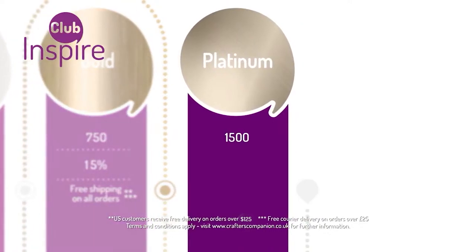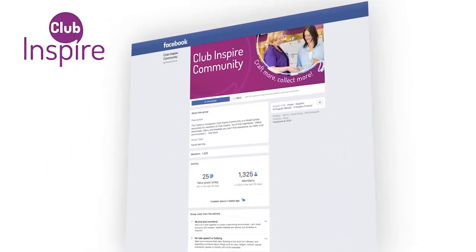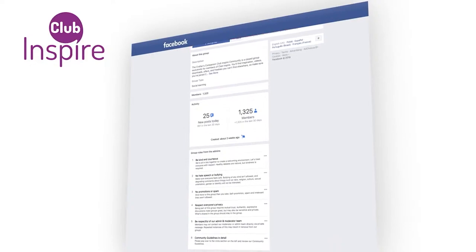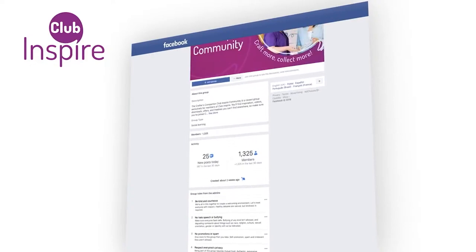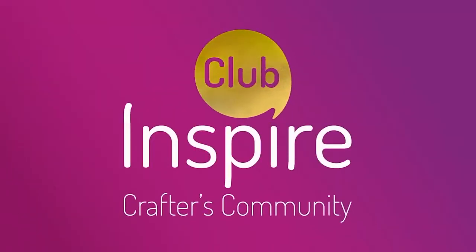When you reach 1500 points, you'll become a Platinum member, giving you the same shipping benefits as a Gold member, but with the added bonus of a massive 20% discount on all of your purchases. Now on top of that, you'll receive exclusive discounts, sneak peeks of brand new products, special offers and money saving vouchers. You'll have access to an exclusive secret Facebook group to meet like-minded friends, to find out information first and to be inspired by all the crafty makes. Become a member of our club today.